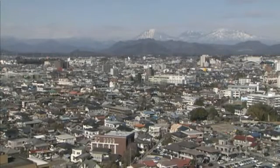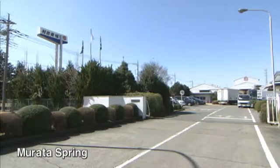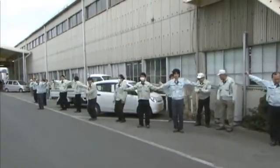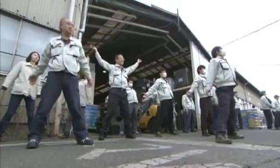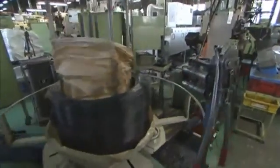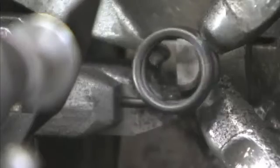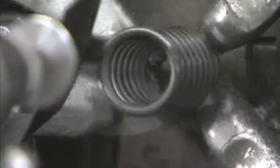Utsunomiya, Tochigi Prefecture. This is where spring maker Murata Spring was founded 102 years ago. They have 309 employees and boast annual sales of 8.6 billion yen, or more than $70 million. Most people working here grew up in the prefecture. The company's springs are used in a wide range of products, from homes to mobile phones and even rockets. But the mainstay is springs for automobiles and construction equipment.